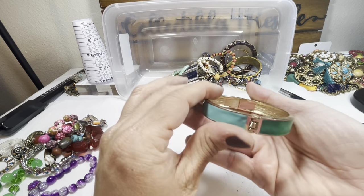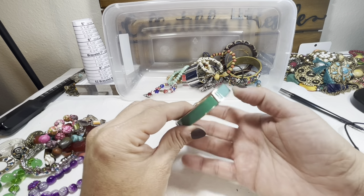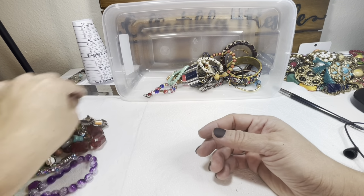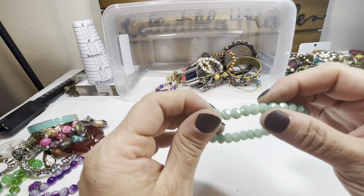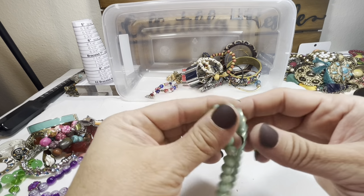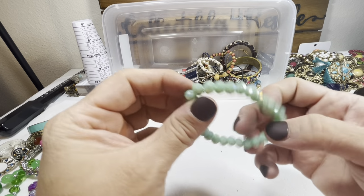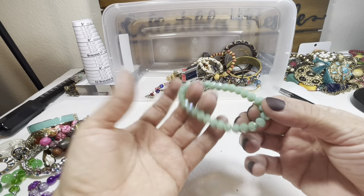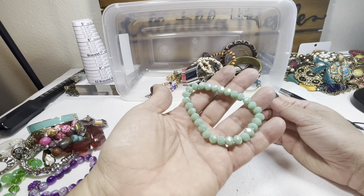So here's a good look at that. Two-tone mint and forest green clamper. I like the little color, the little fire they're giving off. Really pretty, like minty color. Riveted stones there, little beads. Yeah, I like this a lot. It's a really pretty color. I would do 2 on this.